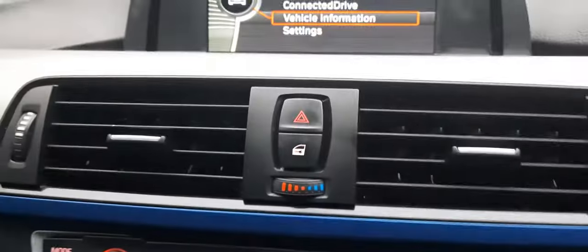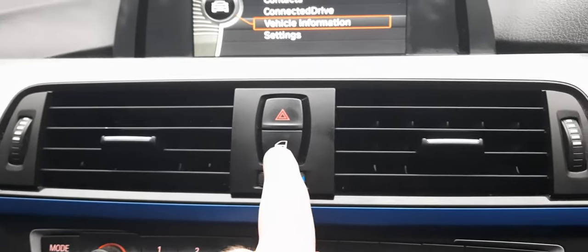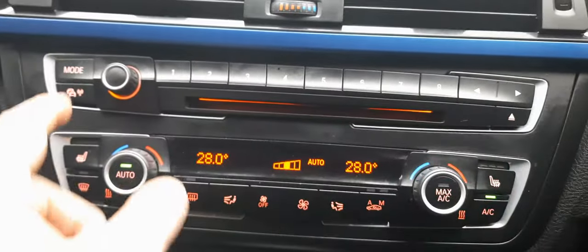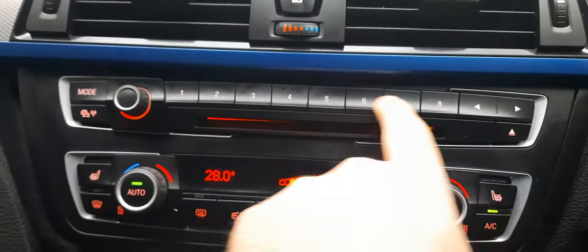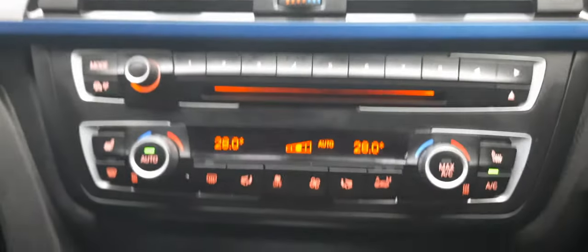Coming on down here, you can see we've got our central locking button. Oh, I feel secure now. Let's open that back up. And of course, down here, you can see our CD slot right here. There's our volume for the radio. Absolutely gorgeous. And of course, you can save 8 stations there as well and just click between them there as well. Nice and easy.